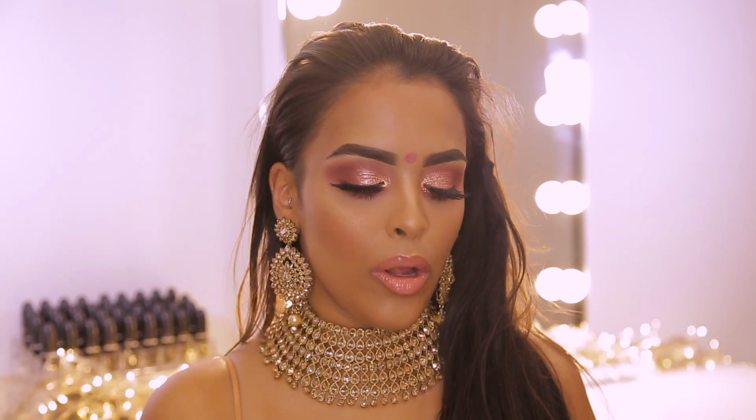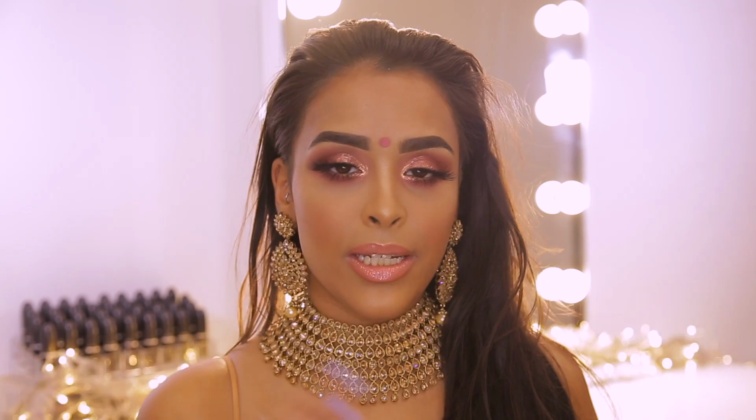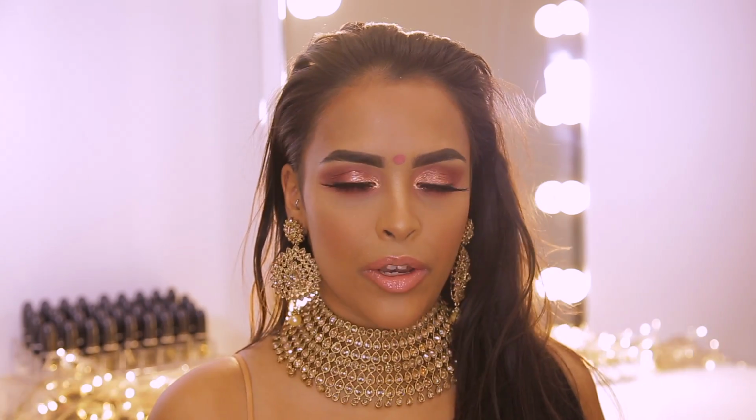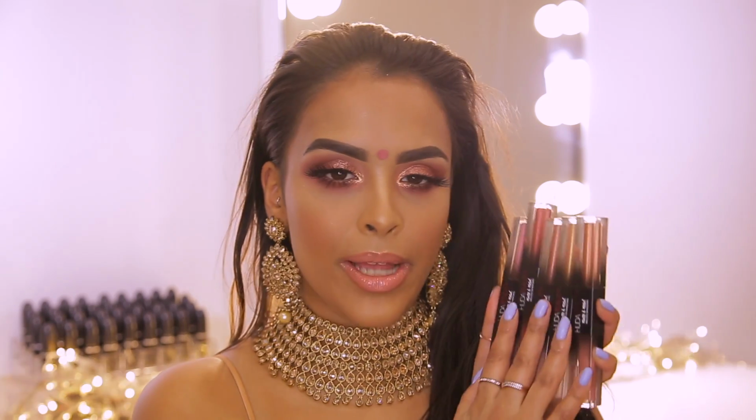Okay guys, so that is it. Let me know what you think of these eyes down below. It was super quick, super easy. I didn't use a lot of colours, but you get an eye that looks like you spent a lot of time on and you know what you're doing. So I would highly recommend these melted shadows.